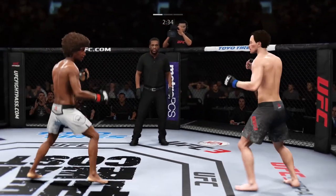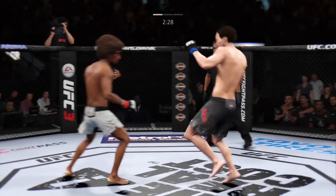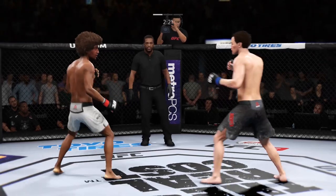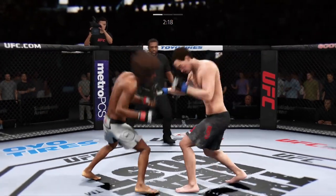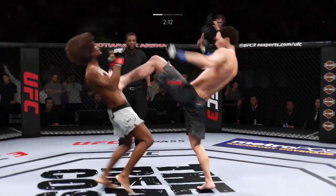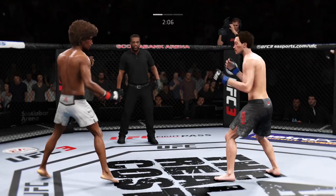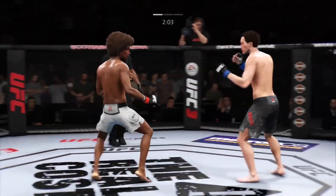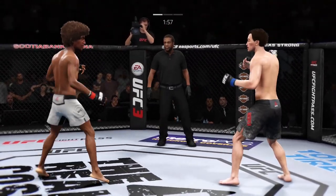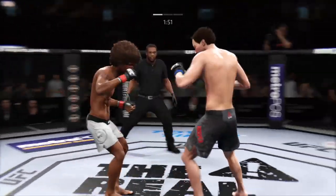Leg kick now. Tried to set up the straight left, but he missed. That one hurt. He got tagged there. Ooh, well-placed kick. Oh, nice combination. Try to establish that jab. And both guys really throwing with authority. Very nice leg kick. Oh, he missed with that right hand.